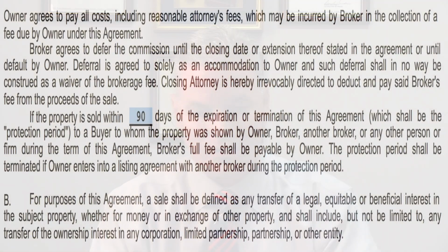So it is what I like to call a team effort. You as a listing agent market the property, you present an offer, you get the terms negotiated, an agreement to buy and sell is ratified or executed. If the owner or seller refuses to sell after that point, under contract, you are deserving and owed a full commission from that seller. So please make sure they understand the terms of this contract.